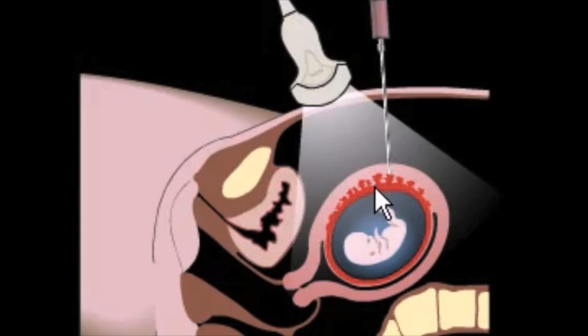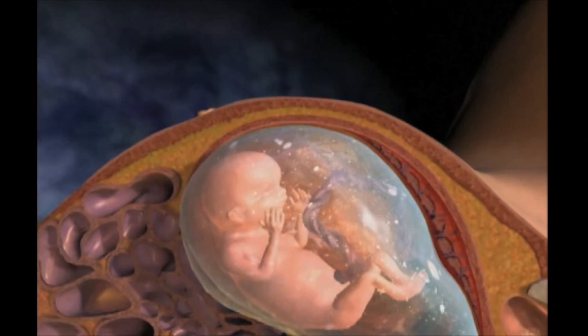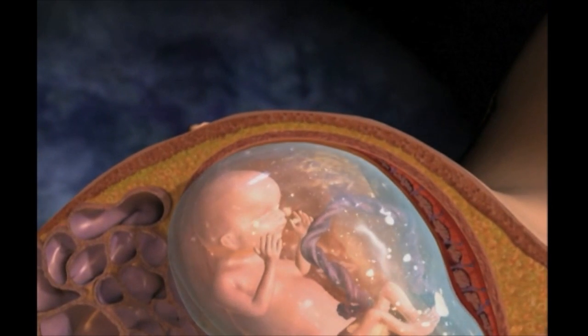The needle doesn't touch the baby during CVS. The procedure can be a little uncomfortable, and some women might feel a cramp when the needle enters the uterus. This is normal, but it doesn't always happen. It can take a few minutes for the doctor to finish getting the sample.